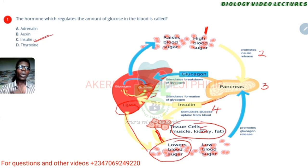All right. Now, on the other hand, if for any reason the sugar level is now below normal, which normally happens when we are hungry and some other things, the same body system is stimulated. So this time around, I'm going to start from here, where I'm putting the star now. This time I'm going to use alphabets. So let's say this is A. Because of low sugar level, it promotes the secretion of, so this is B, secretion of glucagon.